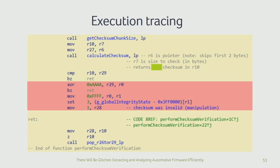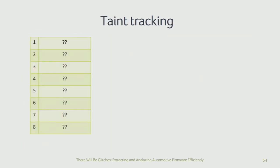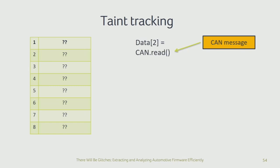handling this code. There's also something called taint analysis, which is very useful. So the idea is that you have some kind of input to your program. In this case, we're going to pick a CAN message, which you'll see why in a moment. And the idea is that you taint this CAN message. You give it some kind of color. And then when the firmware reads from this peripheral, reads this CAN message, and writes it to memory, which is on the left side of the screen here, then you propagate the taint. So you also keep track of this.